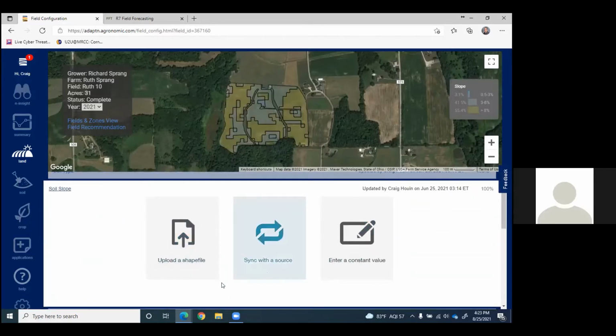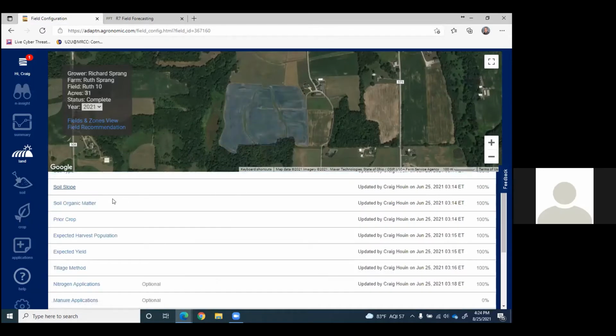It doesn't really impact the model as much with regard to nitrogen management, but it does help when you look at the weather information that goes in the background and timing of applications in relation to those rainfall events. So if you're spreading urea over the top as a broadcast form and you get an inch of rain and you have a 6 to 8% slope in there, there's a good opportunity that you're going to move that urea to different parts of the field or even out of the field. So soil slope does have an impact.